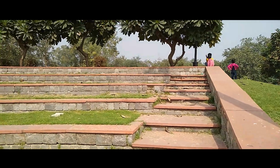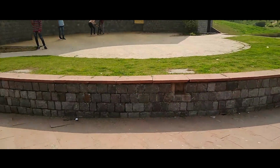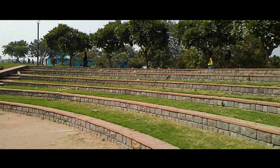Okay, guys, I was not expecting some kind of procession going on in this park, but whatever it is, it's happening right behind me, as you can see, and there are lots of them. I think it's a 26th, something related to Buddha. And here is the Millennium Park auditorium, where people sit and some plays or something happens here, as you can see. It's Sunday, so lots of people are here.